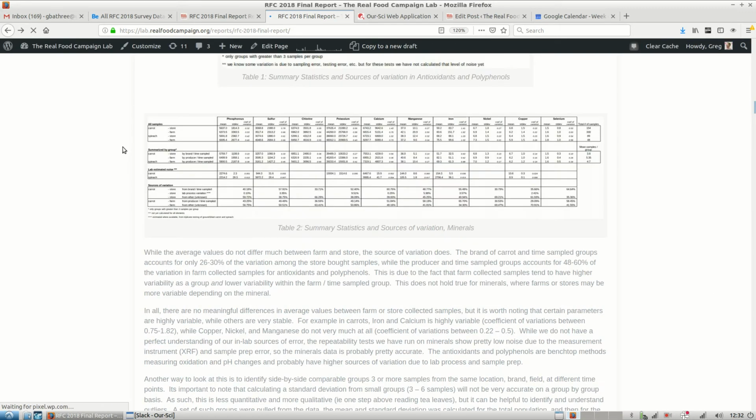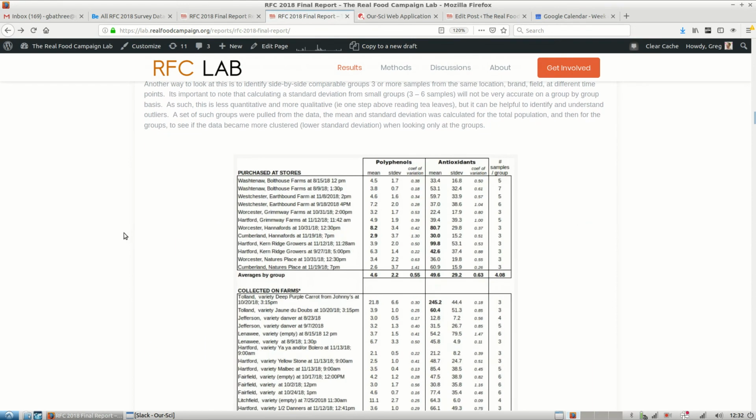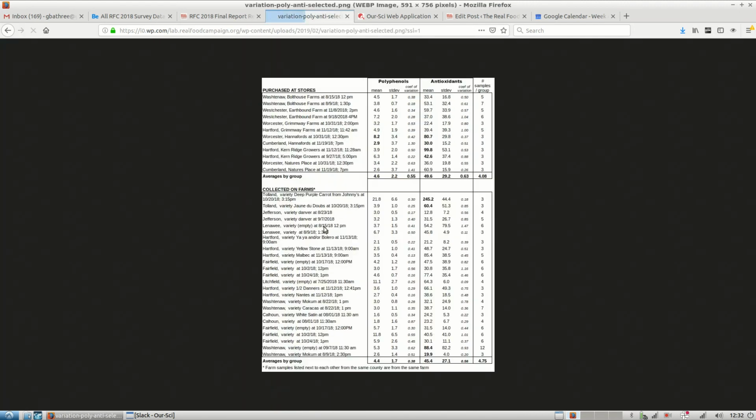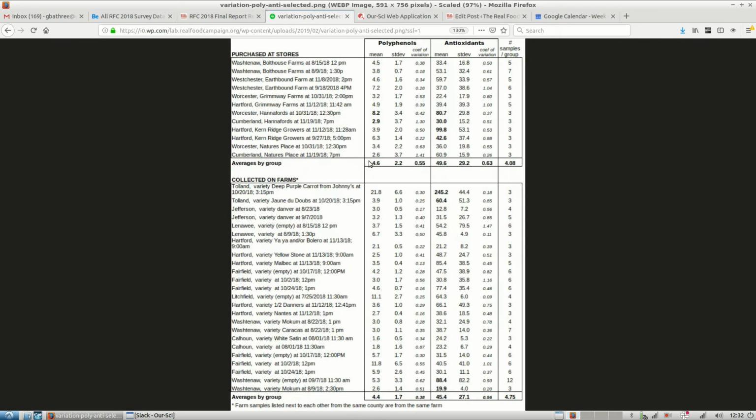So let's go back. Let's take a look at this. I think this is an interesting one. Here we pulled out samples where we had more than 3 samples from the same location at the same time. So this would be like 5 samples from Washtenaw County, from Bolthouse Farms, which is a major brand, collected at the same date. So 5 samples basically from the same bag. And here is 3 or more samples collected from the same farm on the same date.